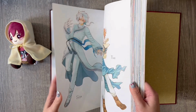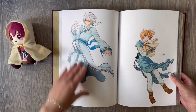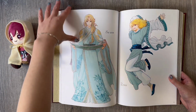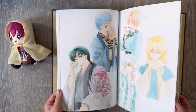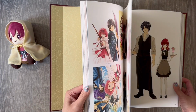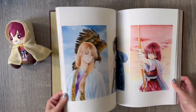And then we have the characters, so maybe I'll just go through these high level. So yeah, Hawk and Yona. And then we have Yoon and Gija. Shina, Jeha, Zeno, Swan. And yeah, oh, they even have collaboration cafe artwork, which is really nice. They're all eating or drinking. Ooh, modern day outfits. That is what I'm always looking for. I love modern day outfit wear for series that are based on historical fantasy, because it's kind of a different look to them.